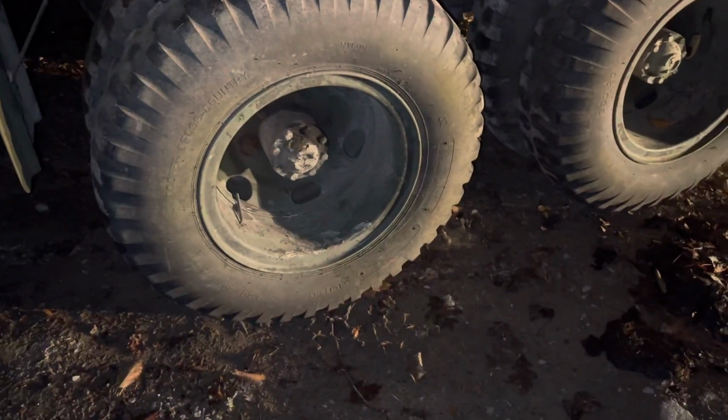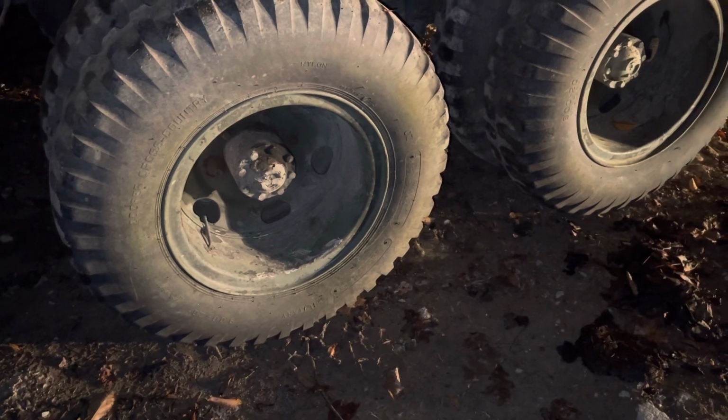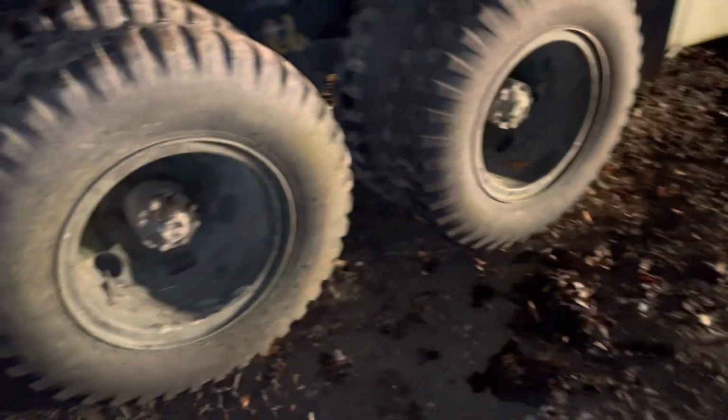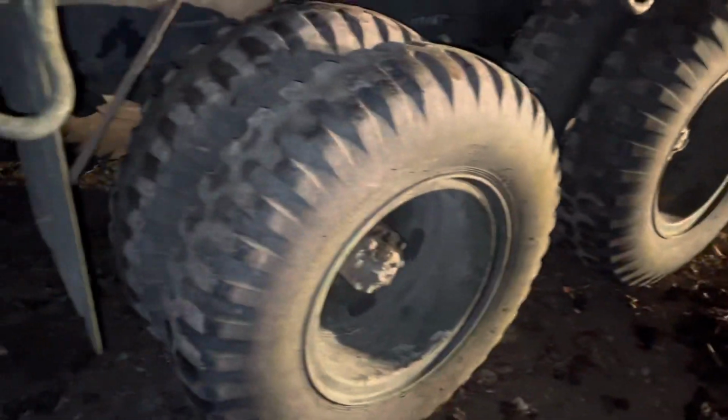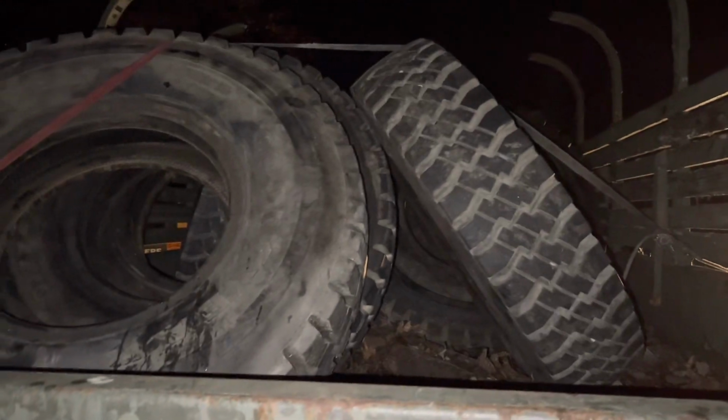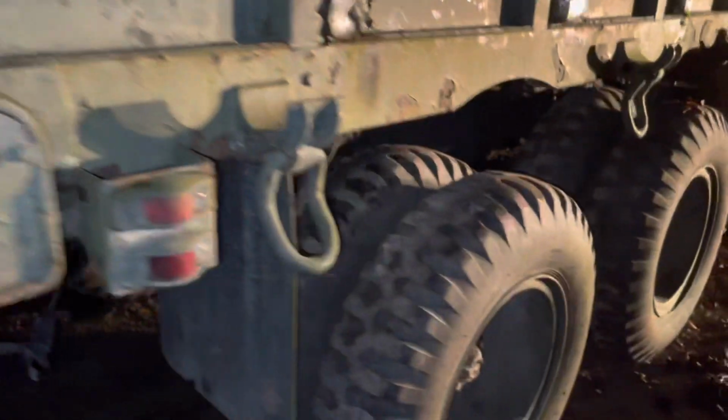But I'm gonna save these tires and store them in the garage. Might have a use for them at some point. No sense in sending them all to the chipper right now. But tomorrow evening when this truck comes home, it should be wearing these 1100 R20s. So I'll keep you all posted. See what she looks like with her new rubbers tomorrow.